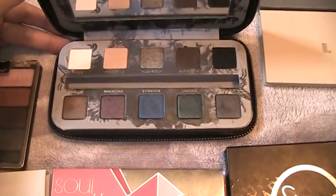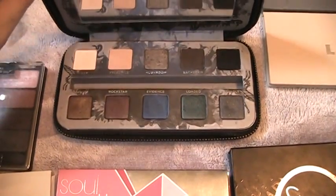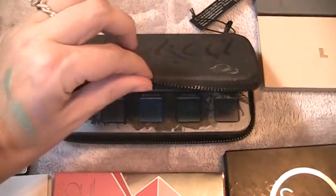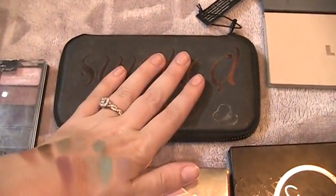Like, how could I not? I even bought one for my best friend because she fell in love with it. So this is a really good palette. I love the packaging too for traveling because of the zipper case. I just feel like it's really secure. So I love this palette.